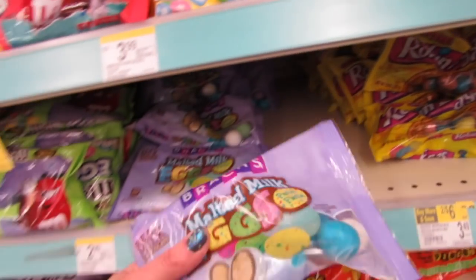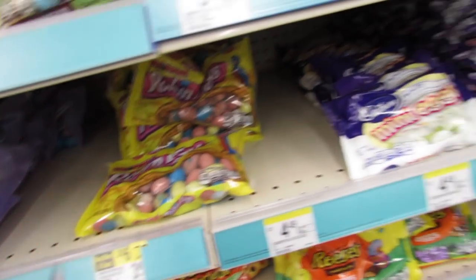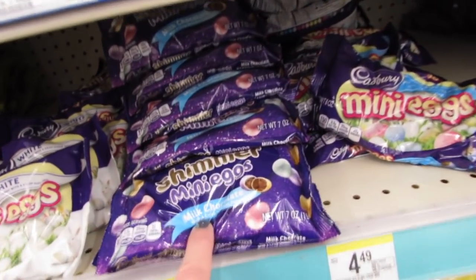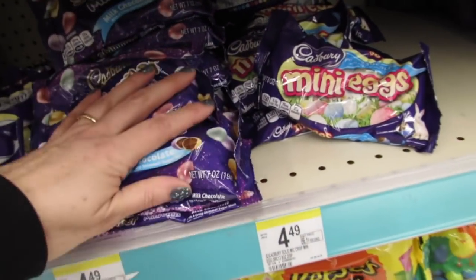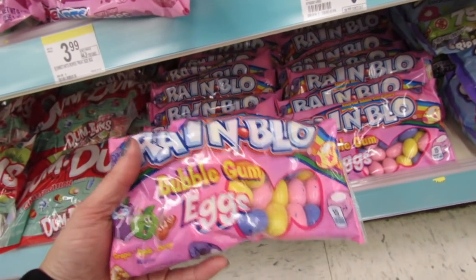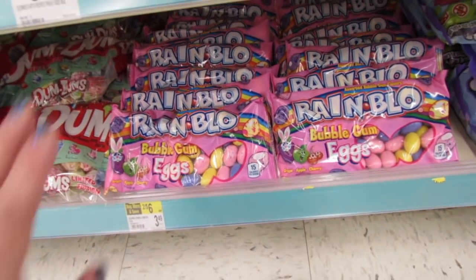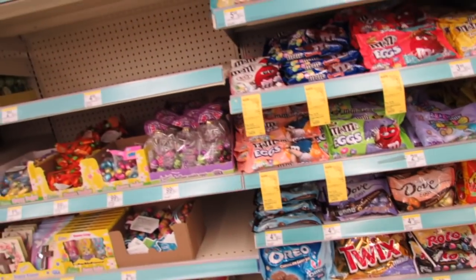The malted milk eggs. These are actually $2.99, and these are $3.49. And then we have some Cadbury mini eggs. The shimmer mini eggs by Cadbury. Oh yeah, you guys, we could look at candy all day. They even have the super cute rainbow bubblegum eggs. I've gotten some requests to show those. I know you guys love those. I loved those when I was a kid too.